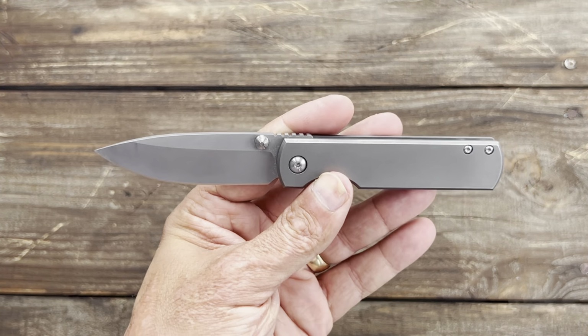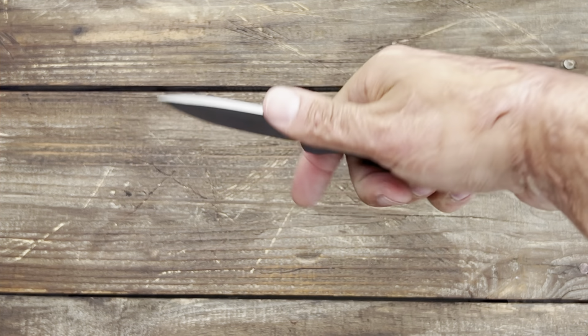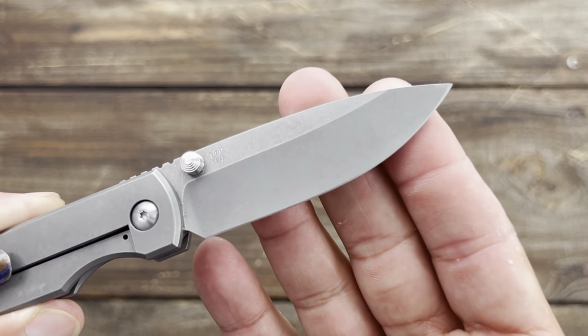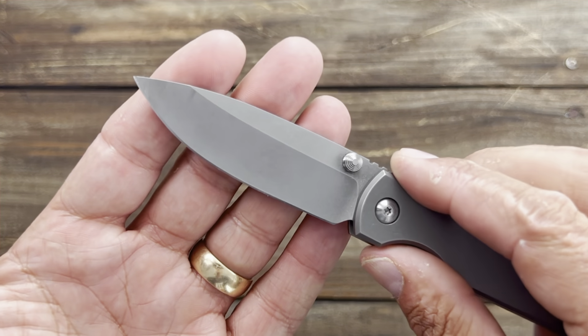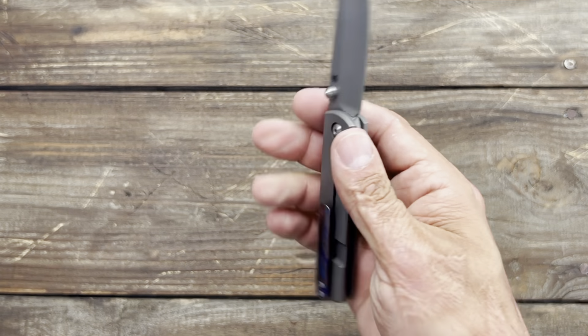This knife, it's just a simple knife, but a simple knife done well. USA made, it's on washers, and it has the most buttery smooth action. Just very, very, very nice. I love it. And the Magnacut's holding up nicely. This one is well used and also tested and reviewed on the channel. If you haven't seen this one, go check it out.